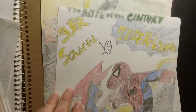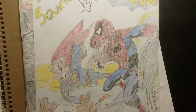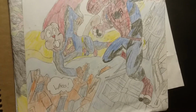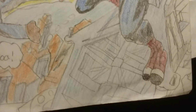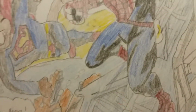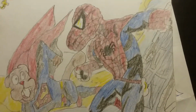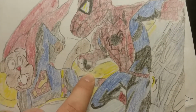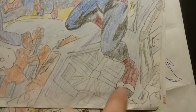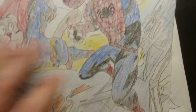This one's cool. So there's Super Squirrel and Spider Lamb, and I took this directly from that old Superman versus Spider-Man comic book back in the 80s, 70s, whatever. And although it's copied, I just love the way that Spider Lamb looks. I took the shading directly off that. I didn't trace. You don't trace stuff. That's just not right. But you try to do it the best you can. And I love that fist and that shoe, like his little boot with his little hooves coming out. There's just something about that I absolutely love. This whole side right here is great. And then Super Squirrel, looks okay.